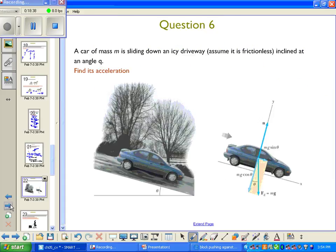Next question. Here, a car is given to us on an icy inclined driveway. We are to assume that there is no friction, and we are asked to determine the acceleration of the car. And by the way, that angle that is shown as Q is not Q, it's angle theta. Something has happened to our Greek.